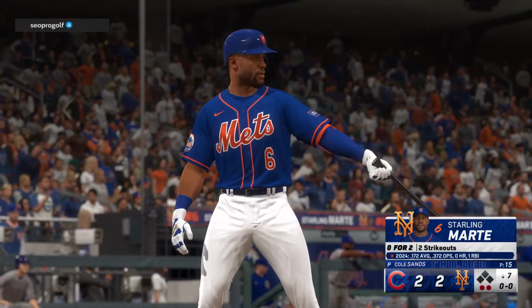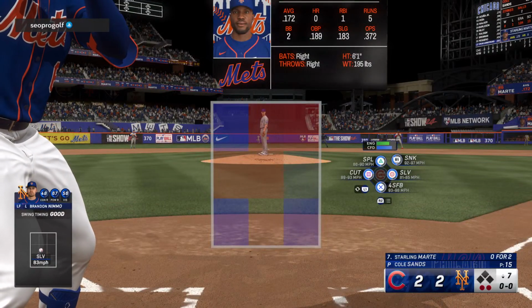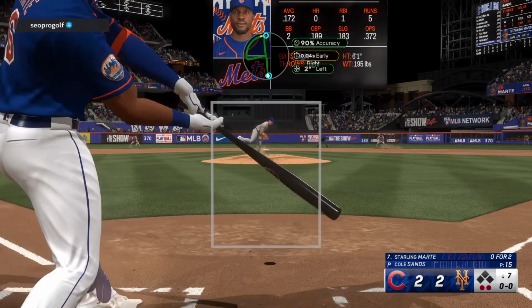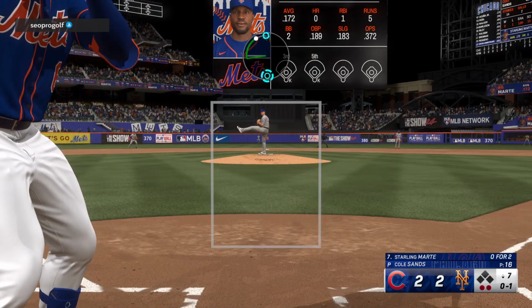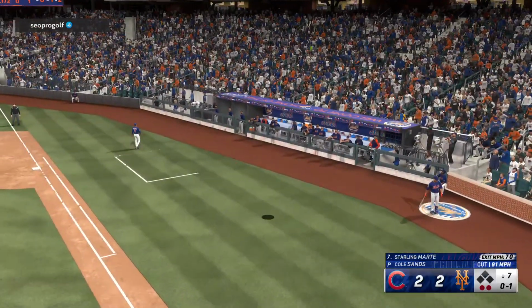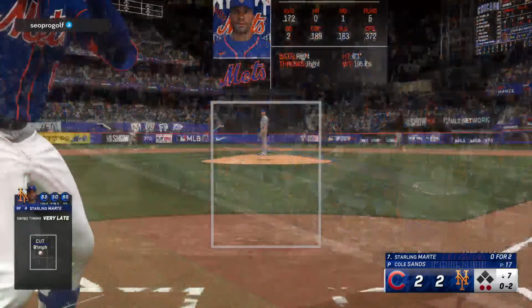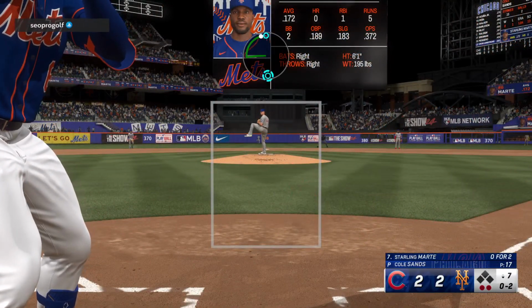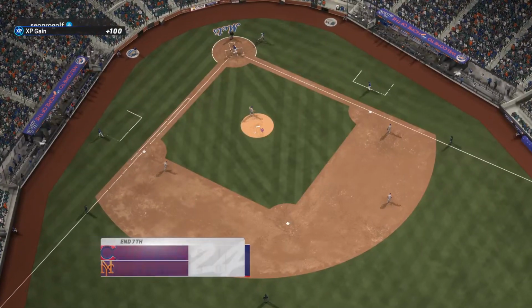Starling Marte digs in now. He's 0 for 2 with a pair of strikeouts. A little up front there as he swings through. 0-1's the count. And a foul ball. 2 down, nobody on, here in the bottom of the 7th. 3. Got him. And the Mets go 1-2-3.